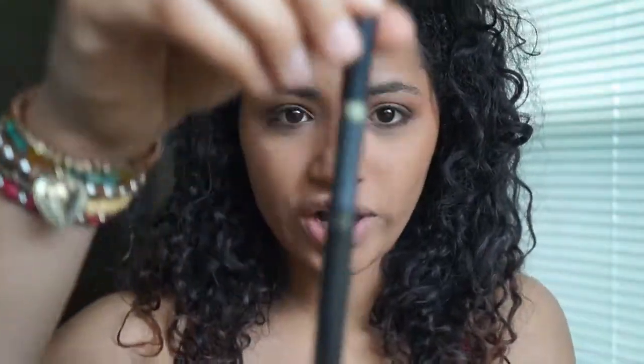Now I'm gonna take the same color that I used for my outer corner, which is Cocoa Chili, and I'm gonna add it to my lash line. Now to the hardest part, the most stressful part in the universe. Eyeliner. I'm gonna use the L'Oreal Paris Super Slim Infallible 24 Hour Eyeliner. Just gonna make a wing.